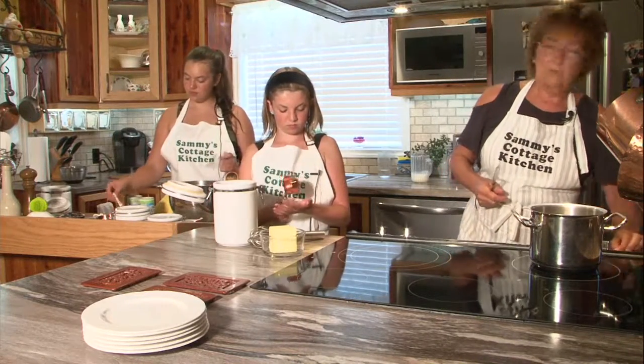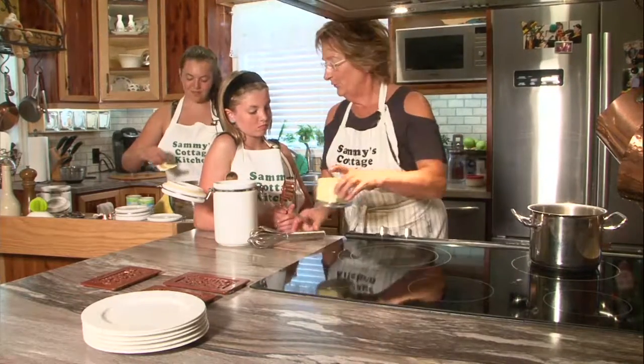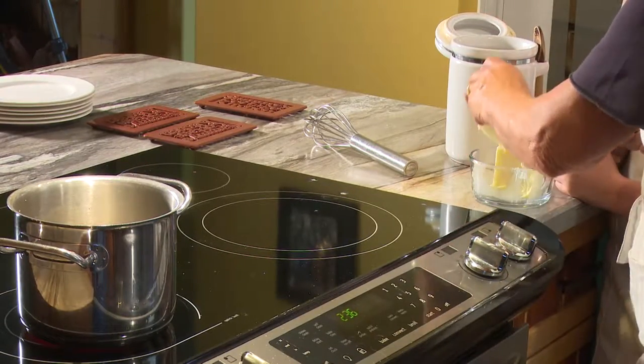Caramel sauce probably was my mother's favorite thing. And so every time I make it, I think of her. That's your great grandma. One day we're going to make a recipe too that's cookies.